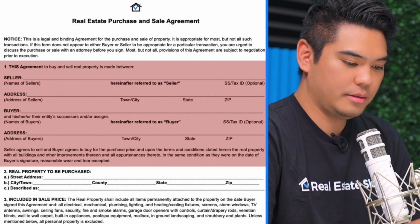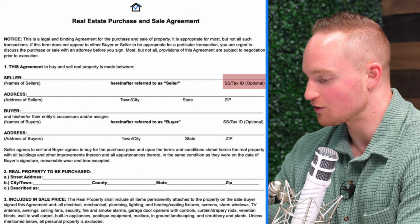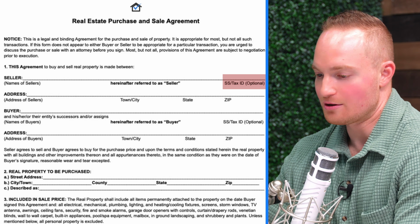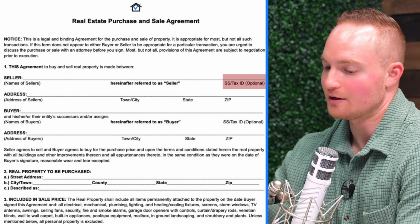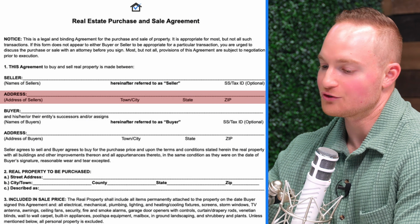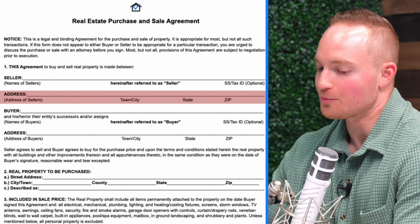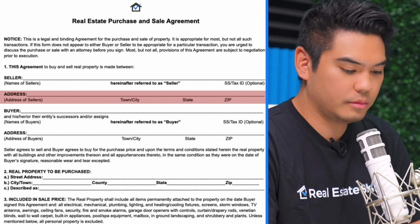Got it. There's a line for social security number or tax ID. That's optional, just if you want to make sure you have the correct selling information. Then the mailing address: the residence address of the sellers is what you put right here, not the address of the property in section number 1.